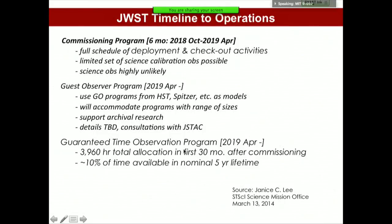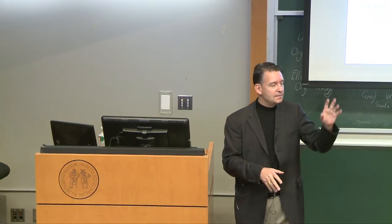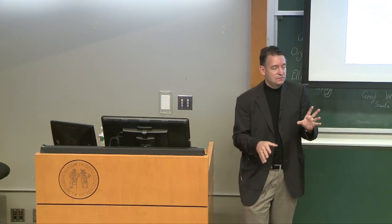And there's a budget, actually, guaranteed time observation program from April of 2019, a total of 3,960 hours allocated in the first 30 months after commissioning, okay? And so those 3,960 hours, people will fight over this, and there's a very detailed process for how to allocate and compete for that observation time, okay? But the answer here is 6 months, and it really surprised me too that it's going to take this long.